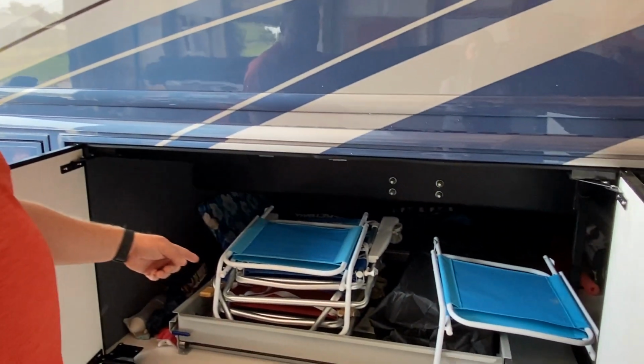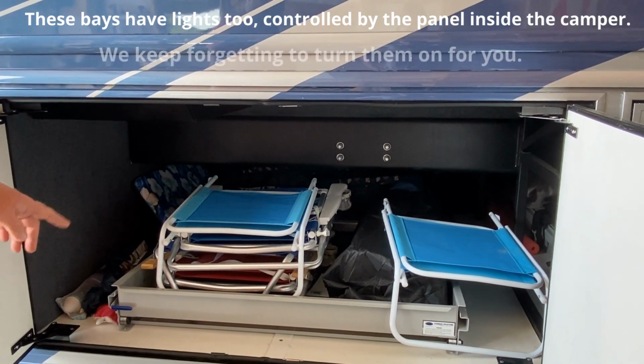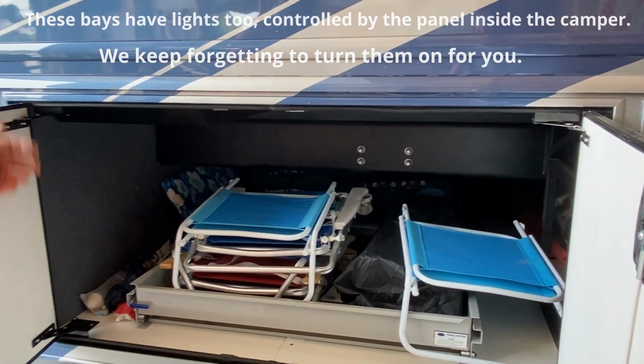But I like my motor rod tray. A lot of times we just got back from the beach, so we have our beach chairs in here. I put a grill and stuff in here. But I also like the fact that even if you don't really use the slide out so much, it breaks up your bay and your stuff doesn't slide back and forth when you're going down the road.